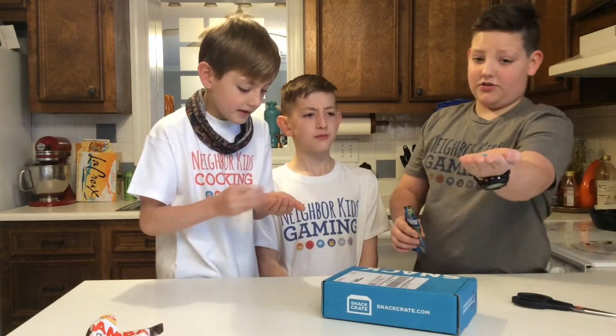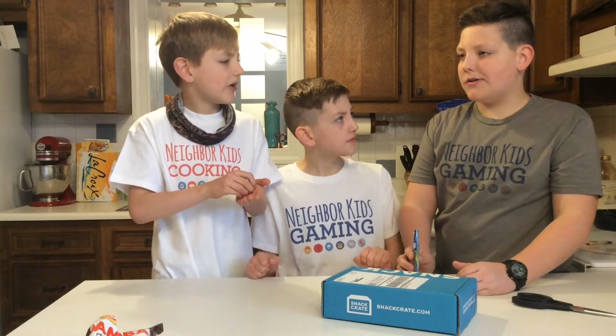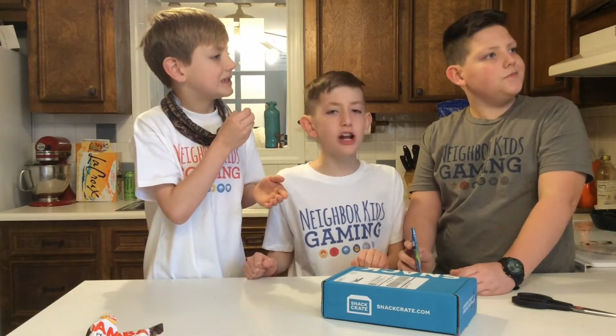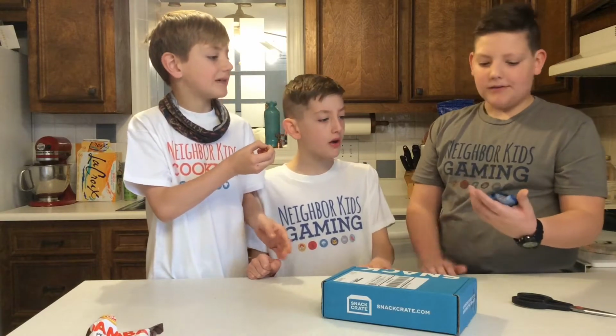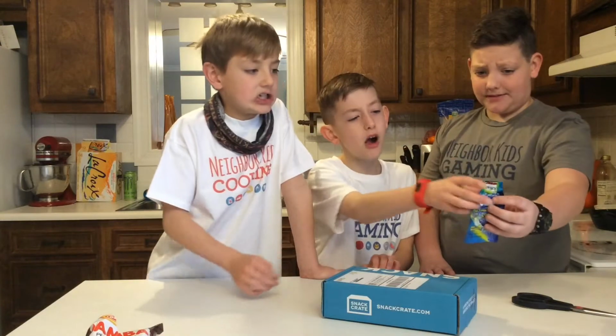It looks like lemon. It looks like little lemon. Oh, it's chewy. It's tiny size. Why does it taste like ice cream? Oh yeah, it's like little gum. Are we gonna move it to the good or medium? Medium. Okay.